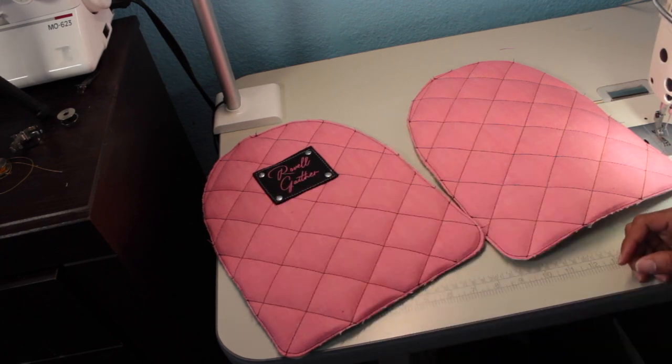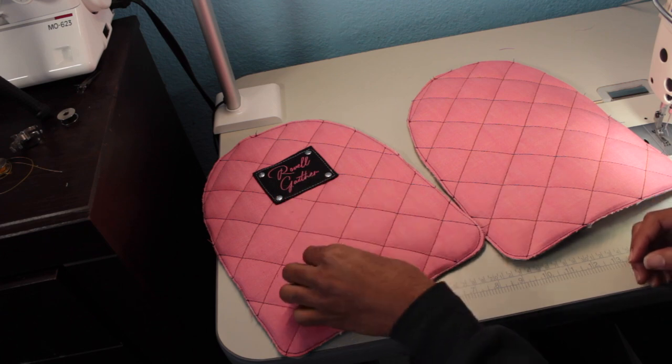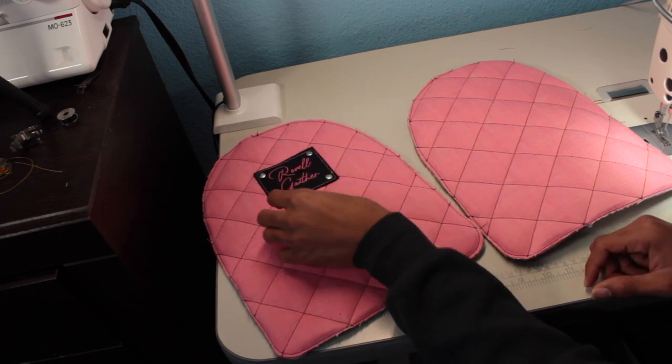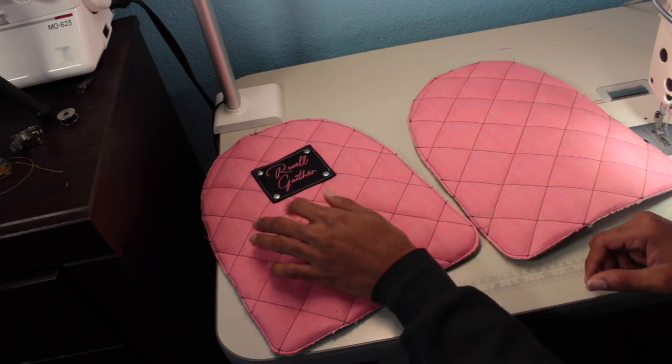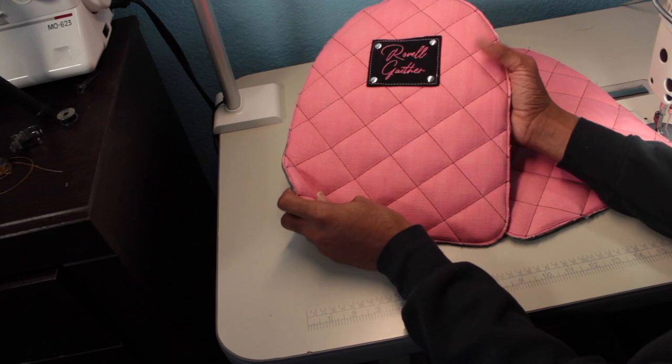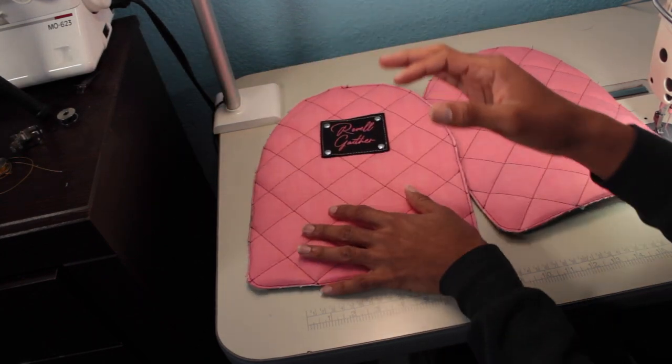And that's the only needle size that I can have that big in here. So I had to use a lighter pink thread, which I was a little skeptical about, but it actually doesn't look too bad. It's a nice little pop of color.